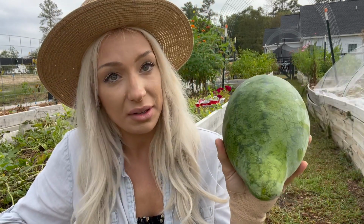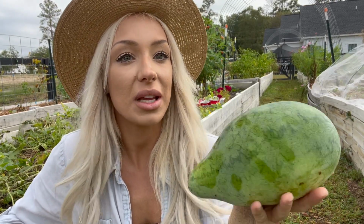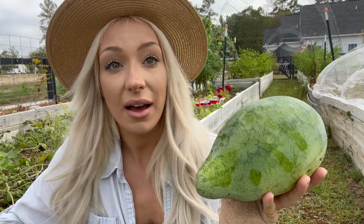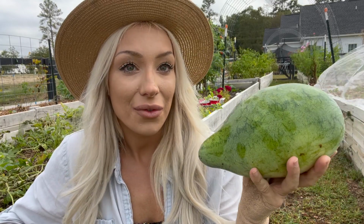I have had watermelons that have been wonderful up to 8 weeks. Not all of them, but I think you can push it out to 6 weeks. So if you harvest a watermelon like this and you put it in an area that doesn't get a lot of light, it's not overly humid, it's not hot. For me, that's my entertainment center in the living room because I don't have a pantry. I can put this there for about 6 weeks and still have fresh watermelon to enjoy, and it's delicious.